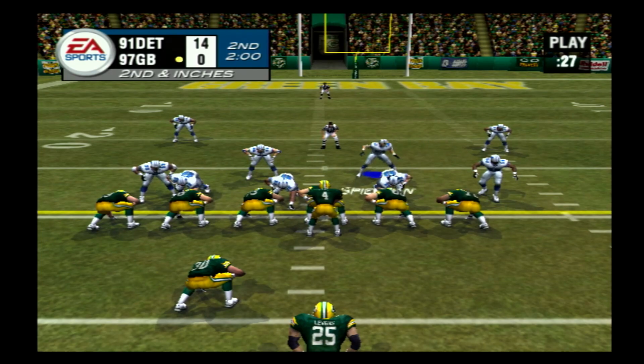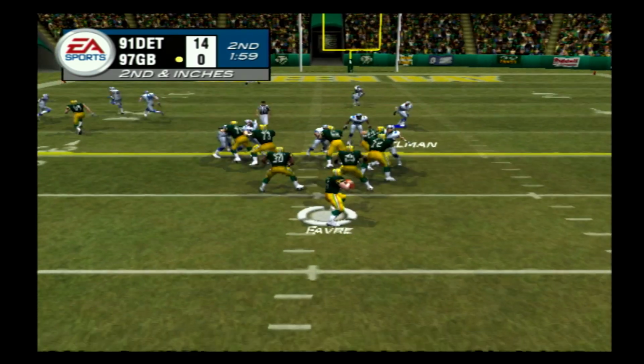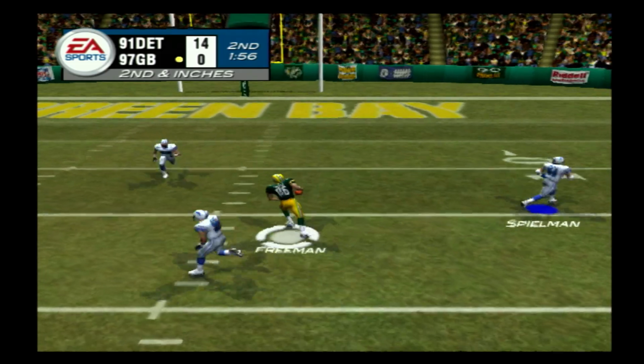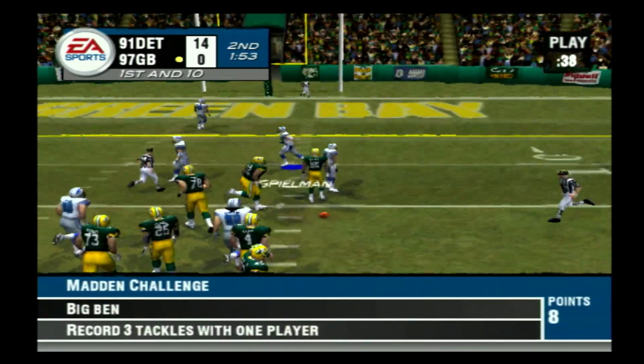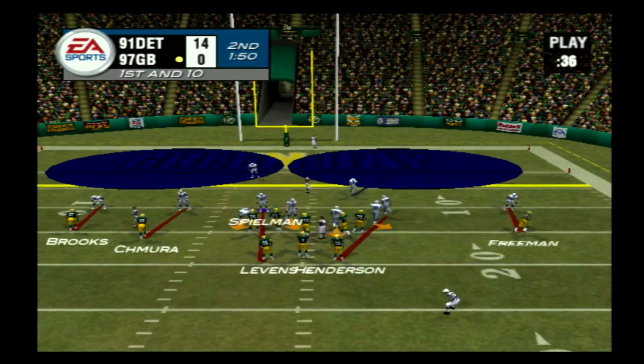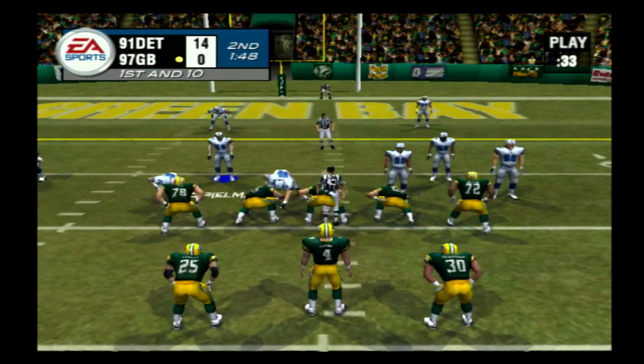Rosen comes up with it. White with the stop at the 14-yard line. The quarterback is calling them back to the line of scrimmage.